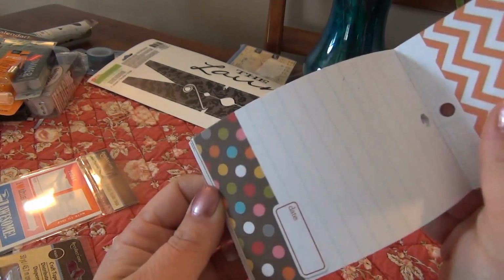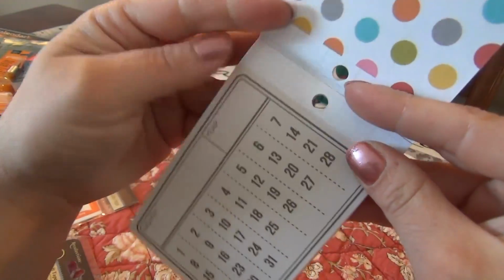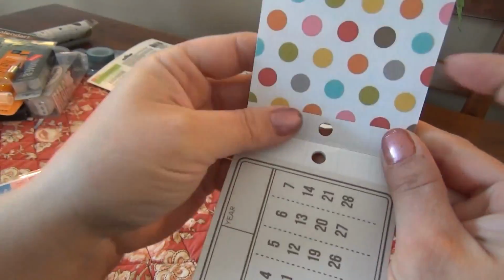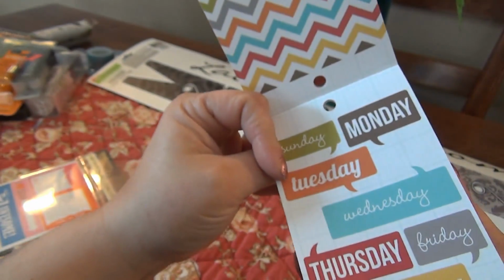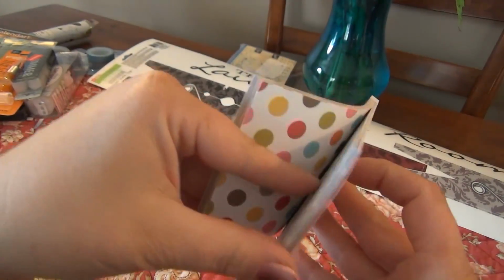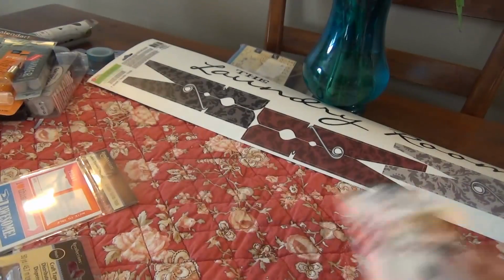Friday. Whoa. See, it's just mostly the days of the week. Oh, here's a little calendar. It's cute. And it's double-sided, too, which I don't know how I feel about double-sided stuff. It kind of ticks me off a little bit, because what if I'm using this side, but I really like this side? But I'm going to use this side because I need this side. Then I don't get to have this side. It's kind of like having your cake and eating it too. Sometimes it just doesn't work that way. So anyways, I thought these were cute.